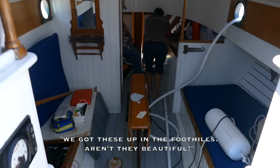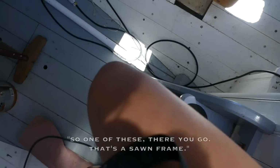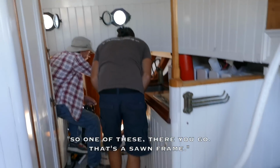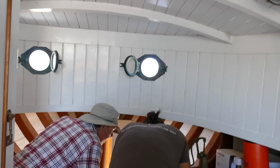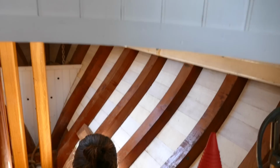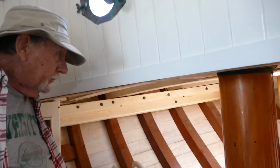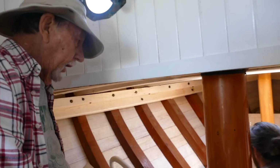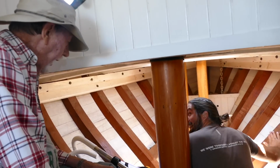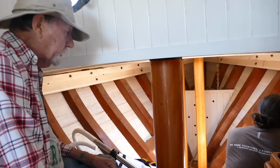You got these up in the foothills, aren't they beautiful? Absolutely. And so one of these, there you go, that's a sawn frame, but that's the only sawn frame that I've seen. But aren't they something? They are incredible. I mean, we could take a direct hit. Was she reframed? We are not sure. I think she's probably not 20% original. This is absolutely beautiful. She's built like a tank. Yeah, isn't that the truth?